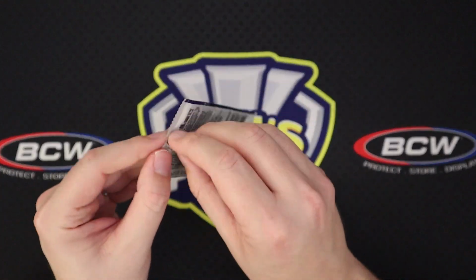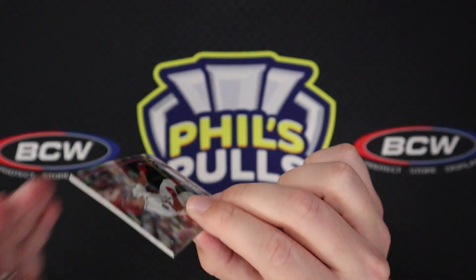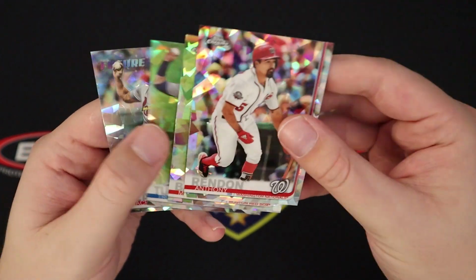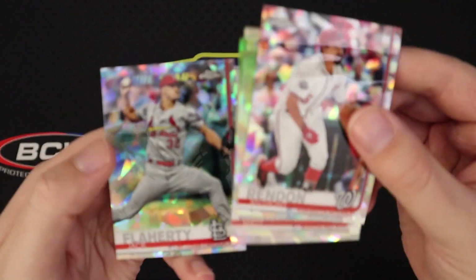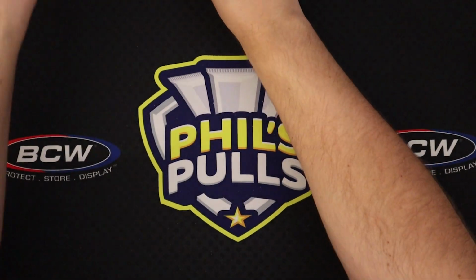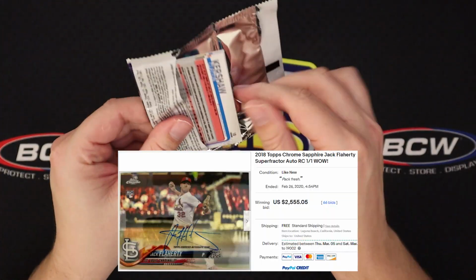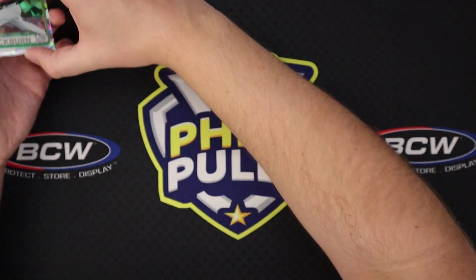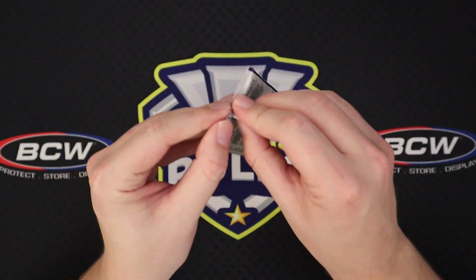So we'll be thrilled with any big name. Rendon, Barnes, Tulowitzki, Jack Flaherty, Future Stars. I just sold a big superfractor of his and there's our auto, I believe. So we'll go ahead and set that aside.